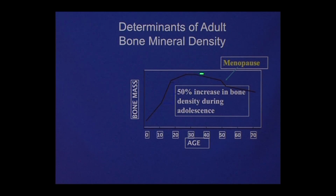Now, women, when we go through menopause, there's a rapid phase of about 5 years where we lose about 20% of our bone mass in the 5 years after menopause. And then we level off, and we go at the same slow rate of about 1, maybe 2% loss per year.